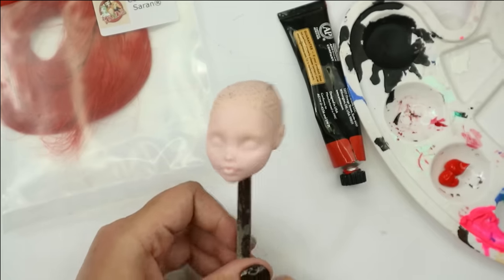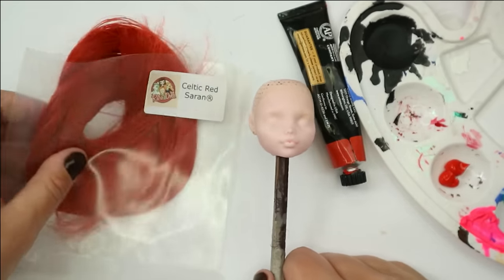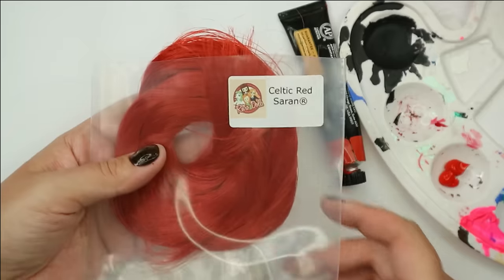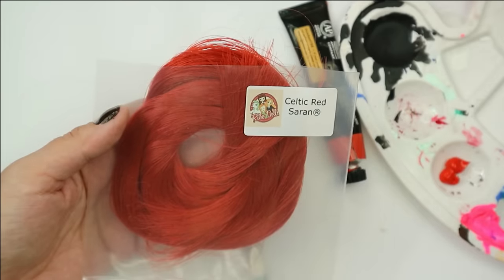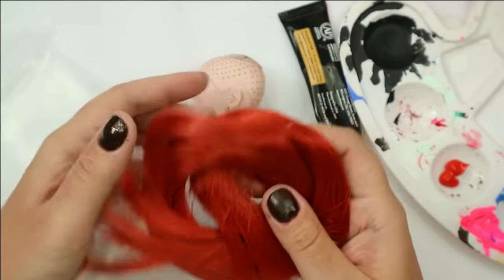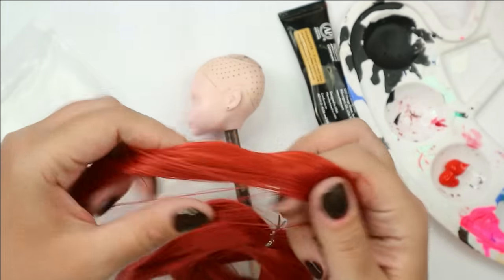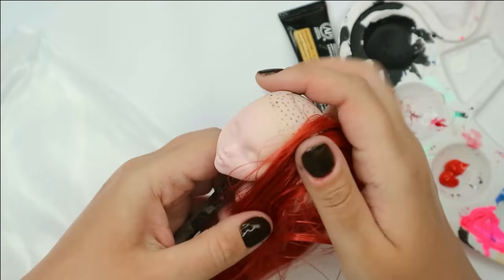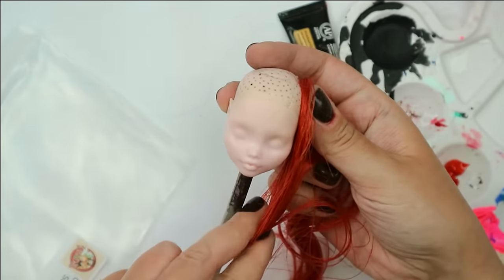And then we can move on to the hair part of the makeover, and of course our Miss Pennywise will have ginger hair, there is no question about it. I've picked up this very pretty Celtic Saran hair for her. It's a very pretty ginger hair color with a lot of red in it, and I like that it doesn't really look like a cheap clown red hair.